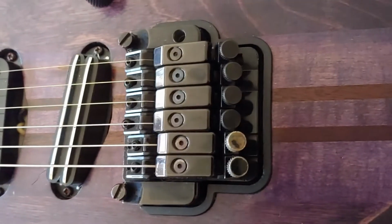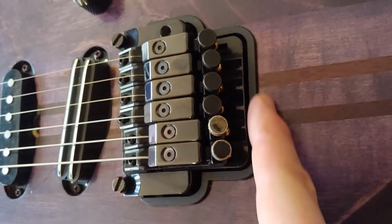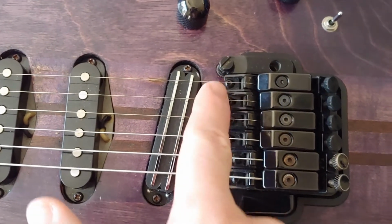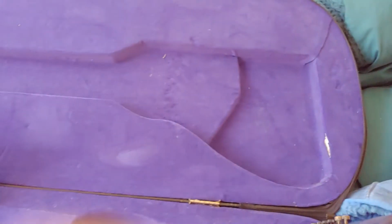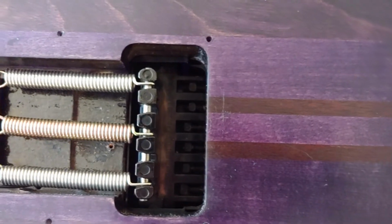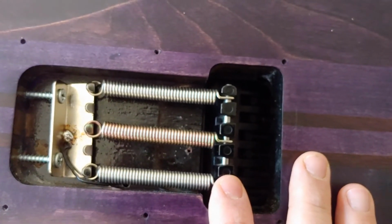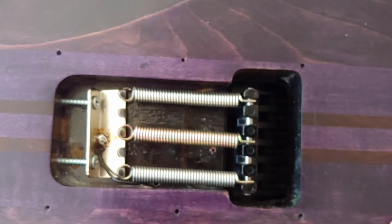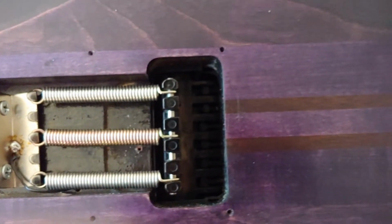The hardest thing on this bridge is actually adjusting the intonation. There's some little Allen keys at the back, and so not only do you have to unlock these here, which lock the saddle in place, you also have to then use it to wind the individual saddles forward and back, and you can see them there. Now, it doesn't have a very big bridge plate, but in terms of sustain, it sustains fantastically. And this is just how I have mine set up, so I don't like a lot of spring tension on the back here, and it's fantastic.